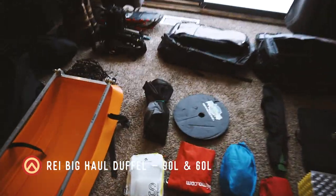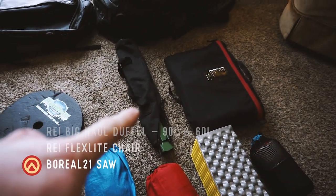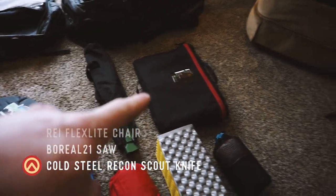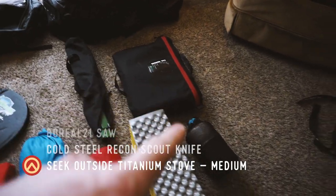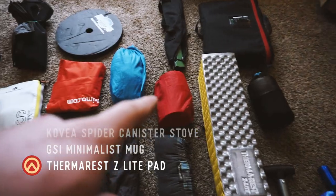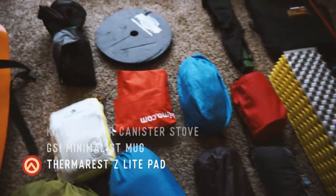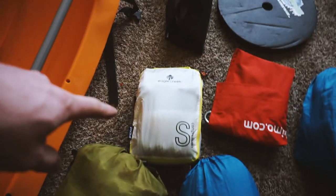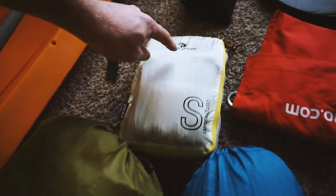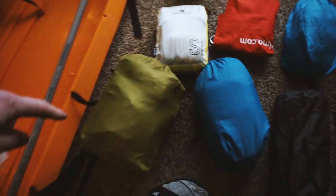These are the bottom duffels. Chair, hole insulator, saw, knife, wood prep stuff, titanium stove, my cooking stove, sleeping mat, fuel canisters, fleece pants, stakes for the ice house, extra clothes, underwear, shirt, socks, extra gloves.